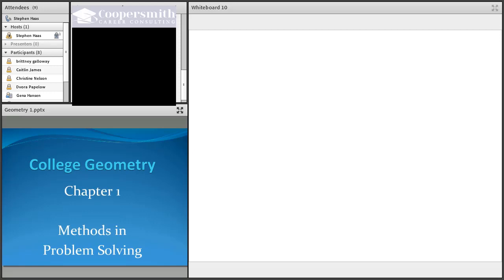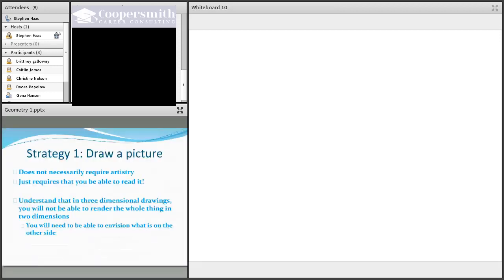We're going to look at 7 methods in problem solving. Now, I'm not saying that you have to use one method for an individual problem. You may use 3 different methods or some sort of a combination of 3 different methods in a particular problem. And I'm not asking you to memorize these. I am not going to ask you on a test what is strategy 3 for solving geometry problems. These are just things to take with you and keep in the back of your mind as we move along.